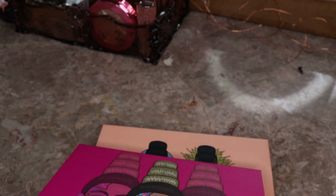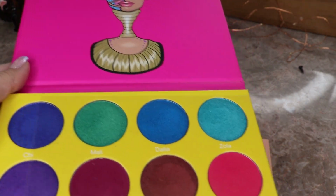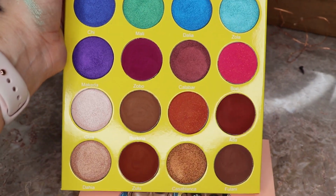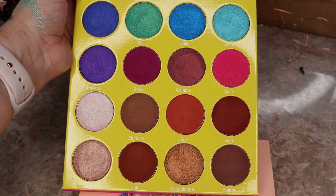JBs Place is known for their metallic shades. They're great. I've heard that some of their mattes are great, and sometimes they can be a little bit difficult to blend.